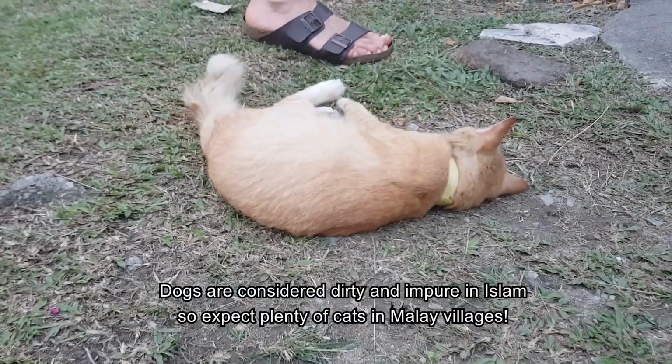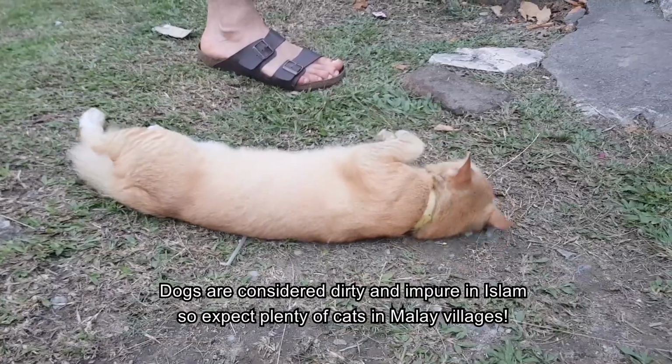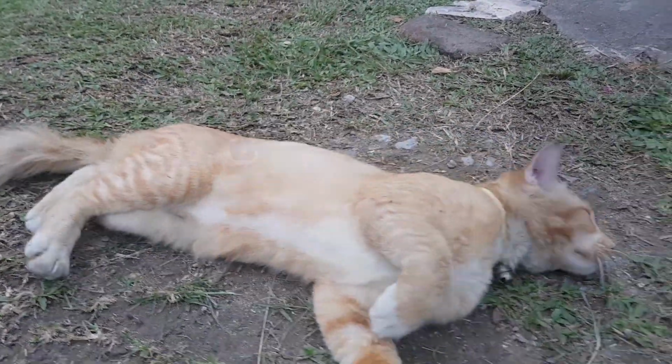In the final part of my Malay street food tour, we go deep into Kampung Baru, the last Malay village in Kuala Lumpur, to find out what local Malays eat at the end of the day.